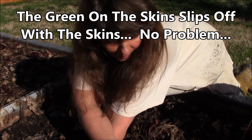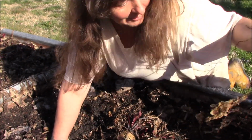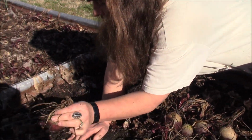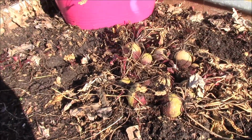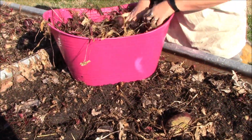Tina really likes harvesting, in case you guys are wondering. Dirt. If you're new to the channel, this is not a new scene. Tina likes to pick things out of the dirt, so it doesn't bother her at all. So we'll keep working down through this bed. Like I said, we'll just keep popping back in and out, and we'll show you how they're doing so far.